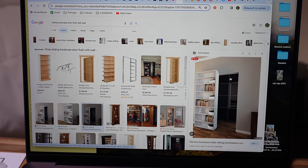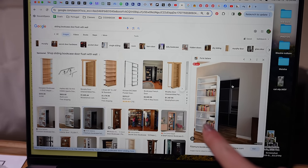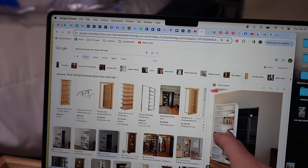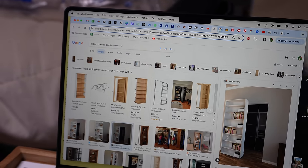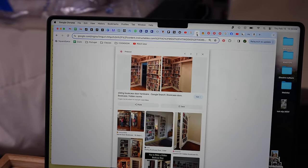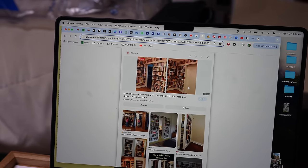This is similar to what we were saying, except the bookcase would sit back and be flush with the wall so that it would not stick out like this. It's hard to find that example because few people can make their walls one more forward, one more back, you know? But because we're building ours currently, we have a bit more options.